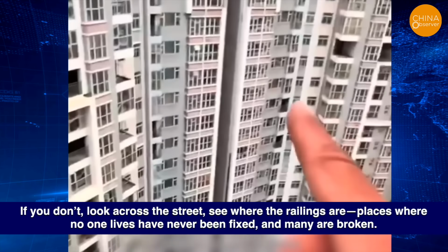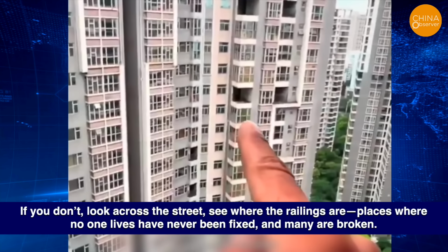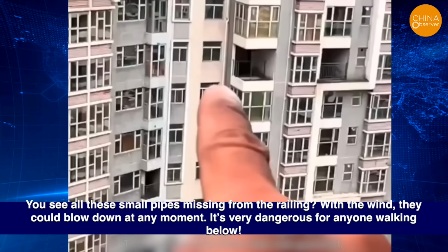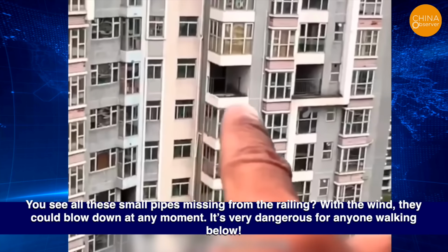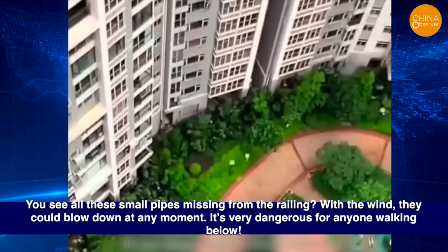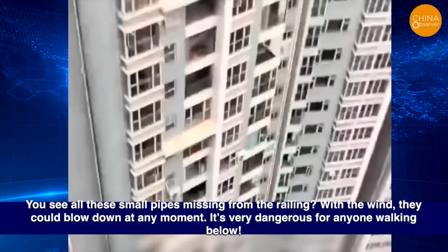"If you don't, look across the street. See where the railings are? Places where no one lives have never been fixed, and many are broken. You see all these small pipes missing from the railing? With the wind, they can blow down at any moment. It's very dangerous for anyone walking below."